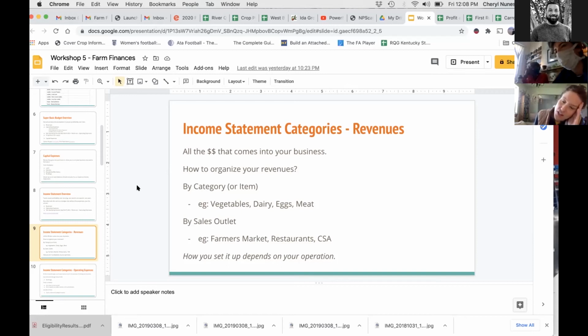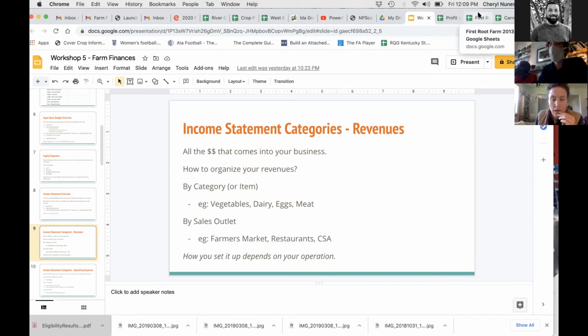Can you do a combination, or is that going to mess things up? I was just thinking about our business. We definitely have products that have their own ways of selling them. We do plant sales at the farm, or we sell ginger and turmeric wholesale, but then we also go to farmers markets and have a retail outlet. So it's product and also sales outlet. I think that's a really good example, because it's equally important information for you. You have 3 big categories that you're selling, and you do have different sales outlets.